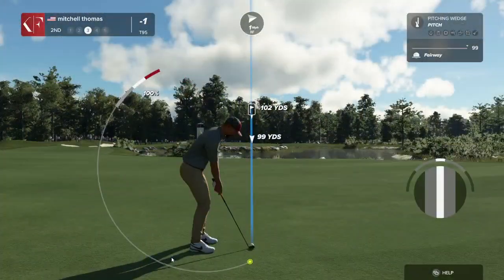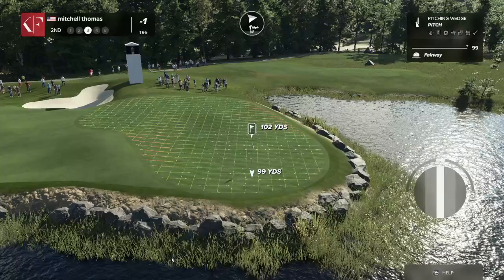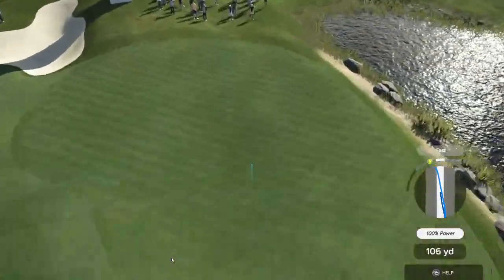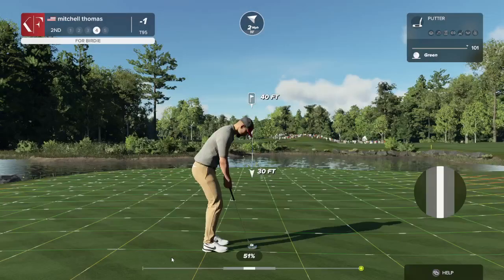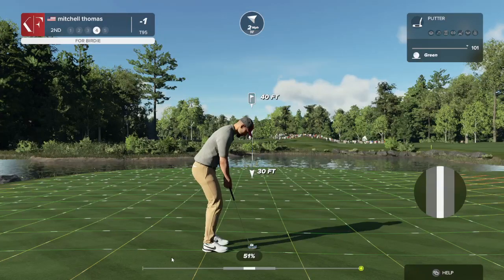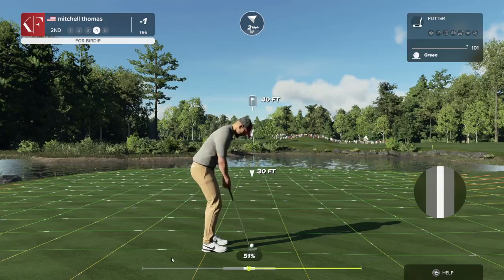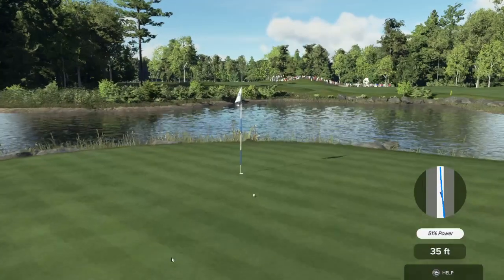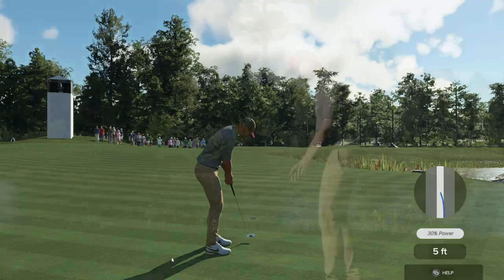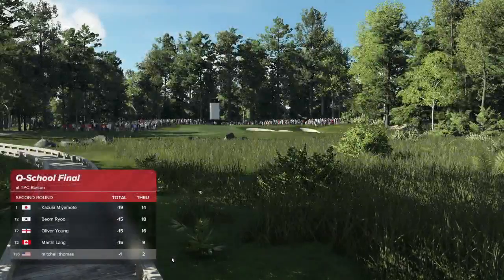And here we are with the third shot. Opting for the 9-iron. All right, we're going with an extra club here. And not a bad approach. He'll be putting. What an opportunity to make a birdie. Well, that's a bit disappointing. I don't mind the look of this. And nicely holed. Currently 1 under for the tournament.